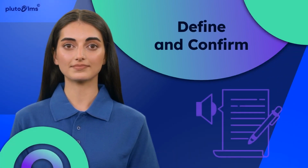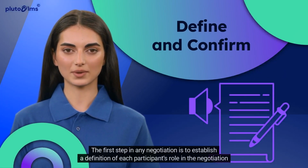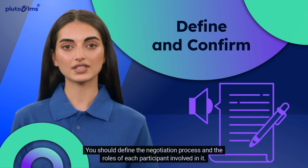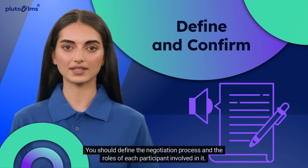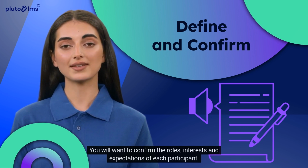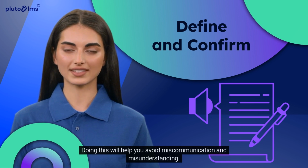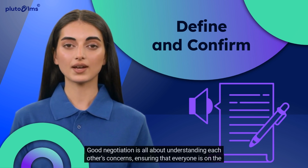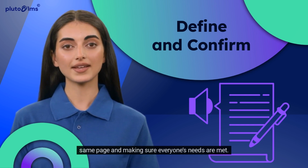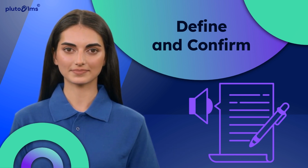Define and confirm. The first step in any negotiation is to establish a definition of each participant's role in the negotiation process. You should define the negotiation process and the roles of each participant involved in it. You will want to confirm the roles, interests, and expectations of each participant. Doing this will help you avoid miscommunication and misunderstanding. Good negotiation is all about understanding each other's concerns, ensuring that everyone is on the same page and making sure everyone's needs are met. Communication is key here.